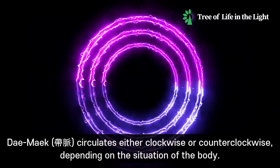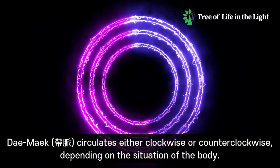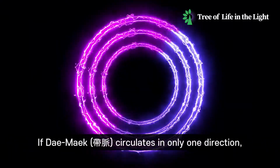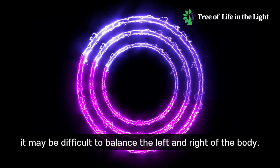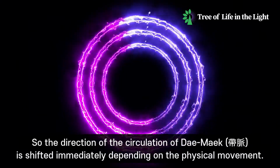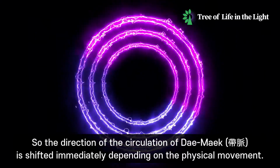Dae-Maek circulates either clockwise or counterclockwise, depending on the situation of the body. If Dae-Maek circulates in only one direction, it may be difficult to balance the left and right of the body. So, the direction of the circulation of Dae-Maek is shifted immediately, depending on the physical movement.